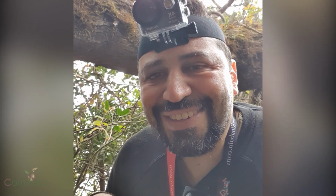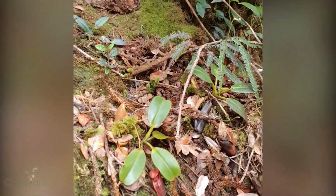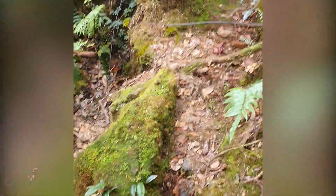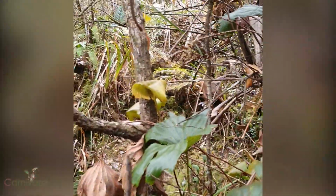Alright, so let's go on and let's see if we can find much bigger villosas, and let's see if we can find more. Because here, the first one is always the best. Right, no way. I think I saw something there. I can't even reach. Wow, look at the size. That's another gigantic villosa over there.